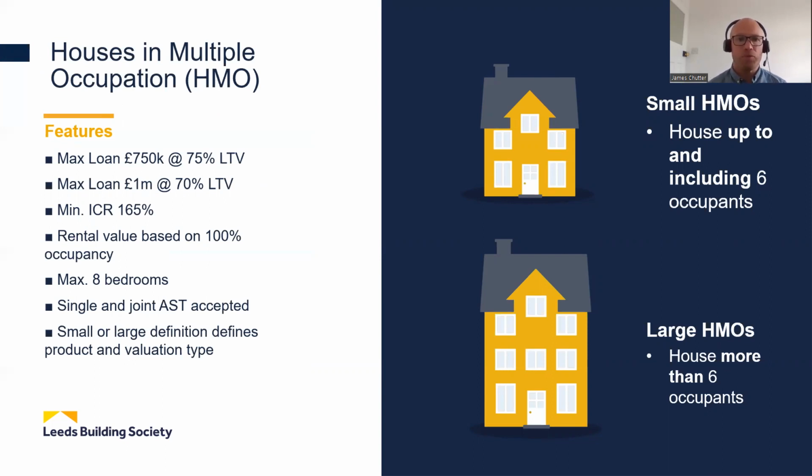So we can now go up to a maximum loan amount of 750,000 at 75% loan to value, and now a maximum loan amount of 1 million at 70% loan to value. Now we define our HMOs into 2 different categories of either a small HMO or a large HMO. A small HMO is a house with up to and including 6 occupants, and a large HMO is a house that has more than 6 occupants.